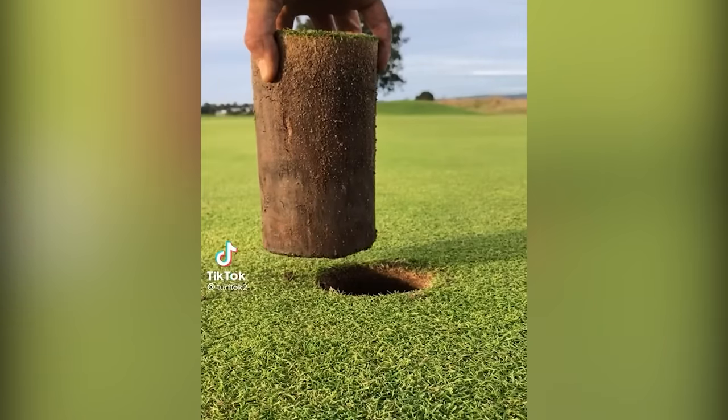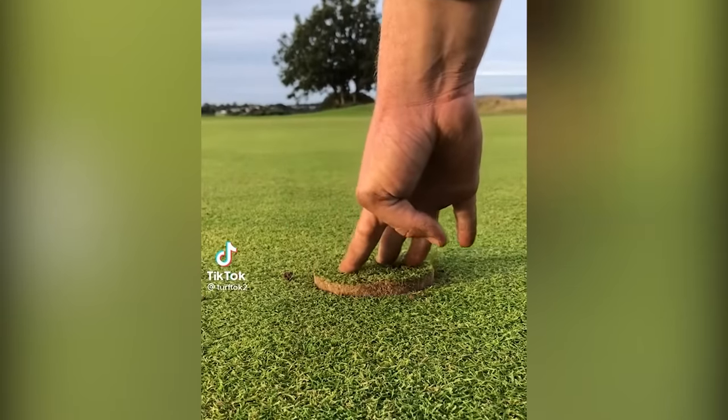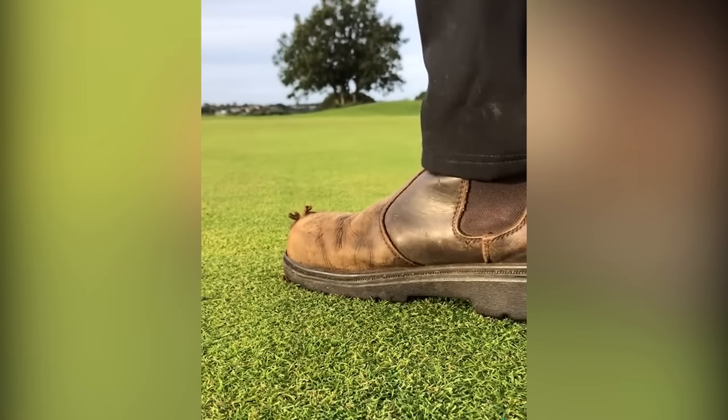Moving the hole on the golf green isn't a very difficult job, but the greenskeeper must pay attention to all the details to maintain top condition for the putting surface.